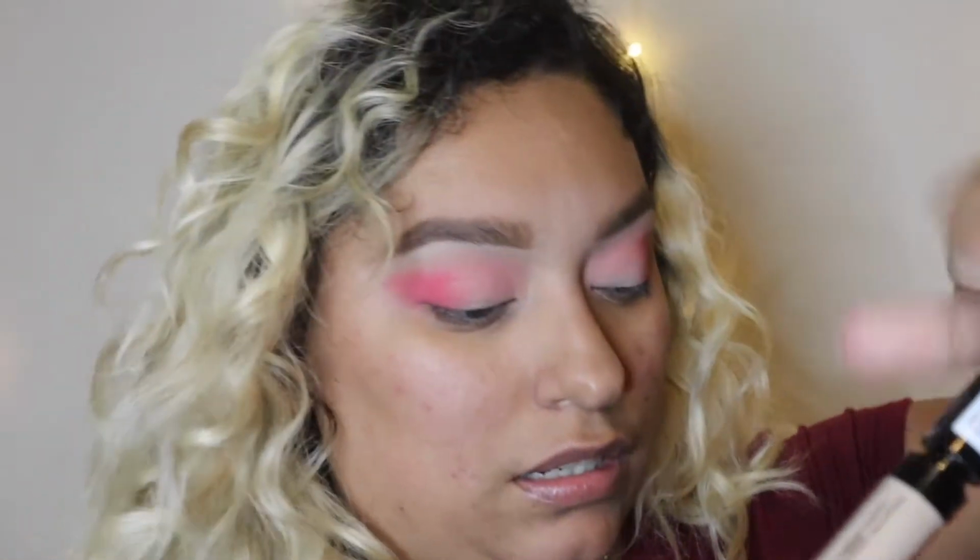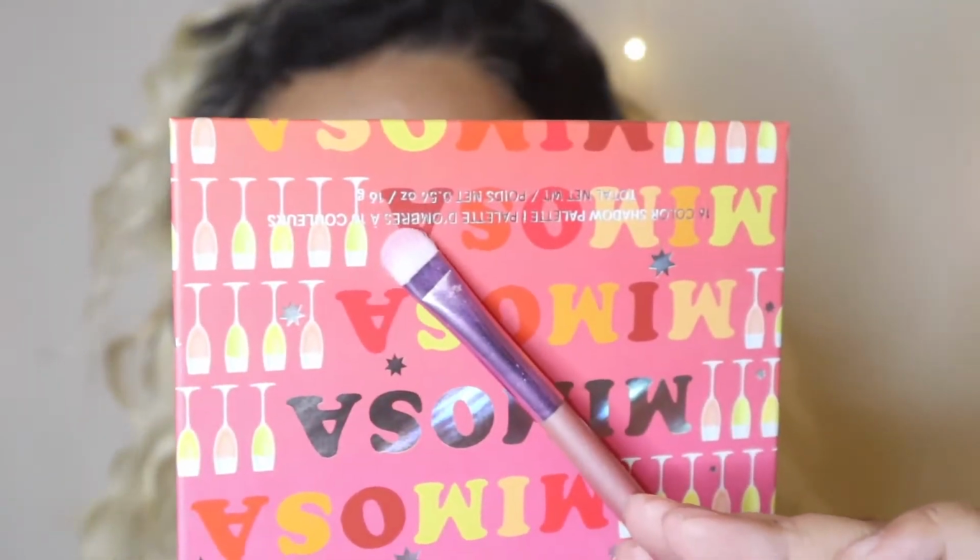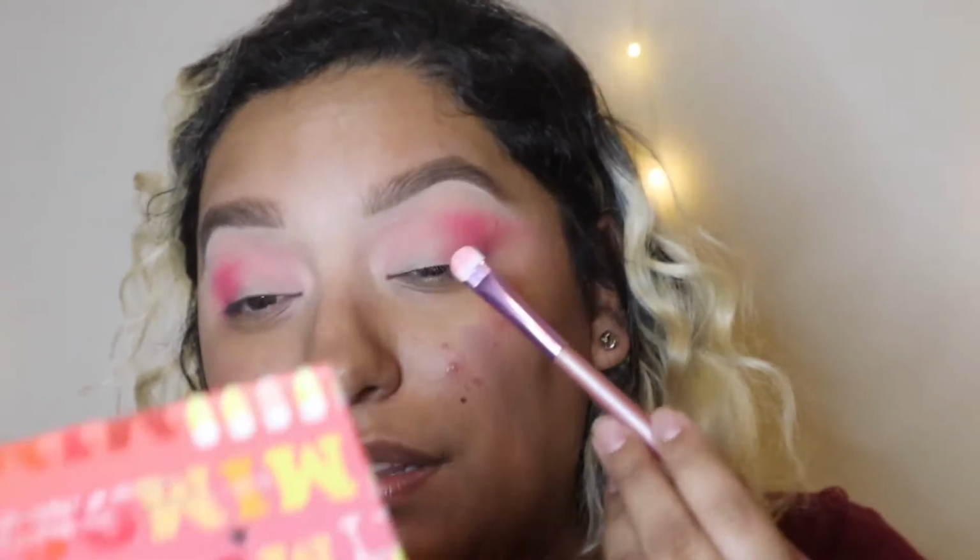I have my concealer right here. I'm gonna put some on the back of my right hand again. I'm going to grab a brush to cut my crease. I have my little flat brush right here. I don't know if you guys can tell. It's a little flat one. We're gonna start with the left eye.